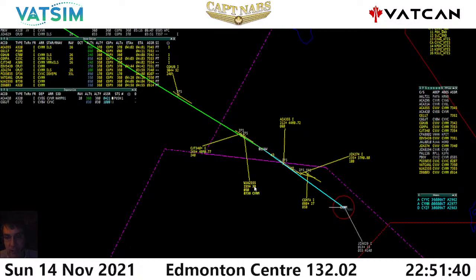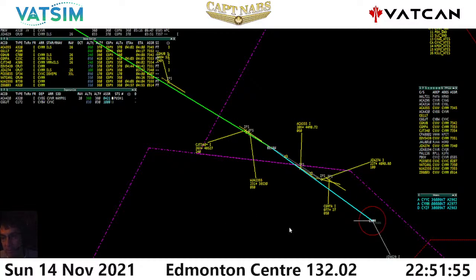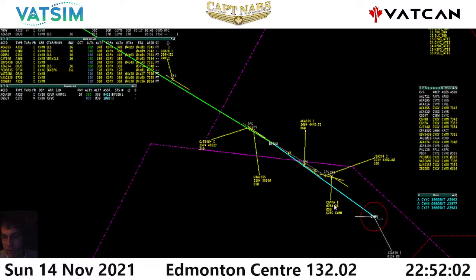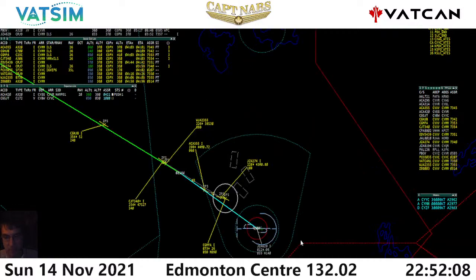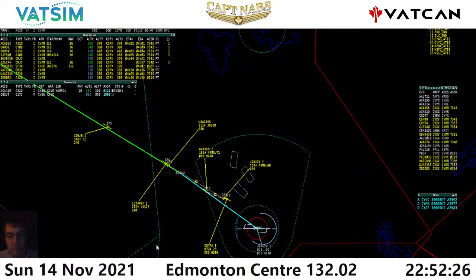WestJet 2355, can you keep the speed 300 or faster in the descent? WestJet 2355, can do. And Cargojet 340, sorry, speed 270 or less for the traffic. 270 or less, Cargojet 340. And Mike Foxtrot Alpha, Edmonton, fly heading 090, vectors to the ILS 26. Heading 090 for Mike Foxtrot Alpha. Air Canada 355, turn left heading 090, vectors to the ILS 26. Left 090 for vectors, 355. Jazz 274, descend 8,000. Jazz 274, descend 8,000.